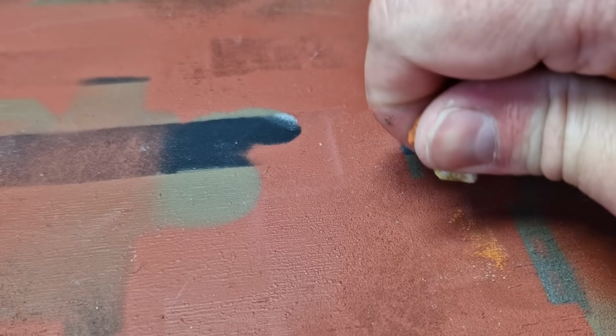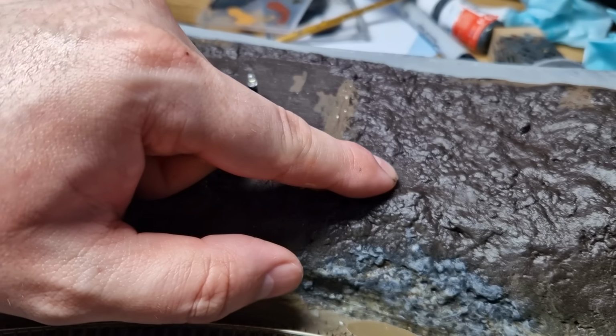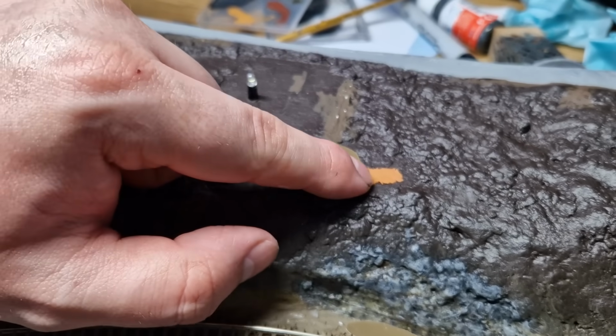I then mixed up some terracotta Milliput, which I pressed around the edges of the acetate.